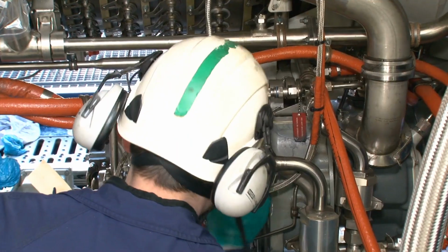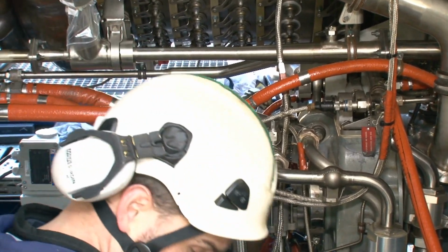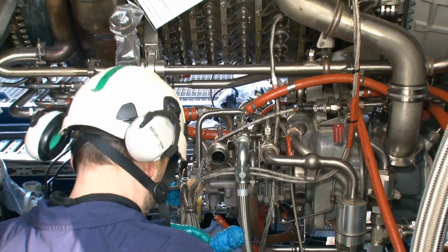For example, there are many interdependencies between the various subsystems on site. Subsystems need to be completed and passed from the construction group to the commissioning group in the correct sequence for testing.